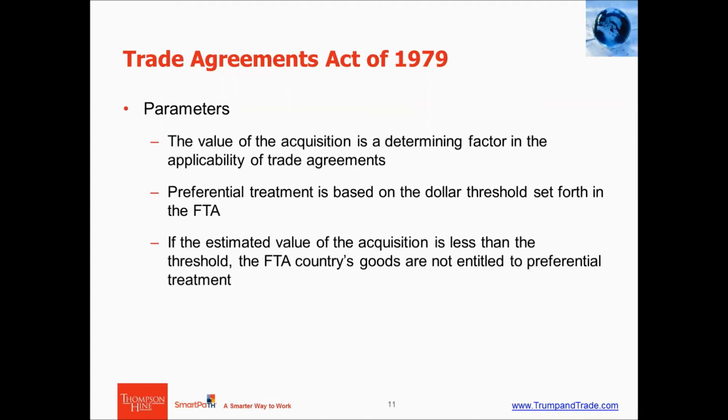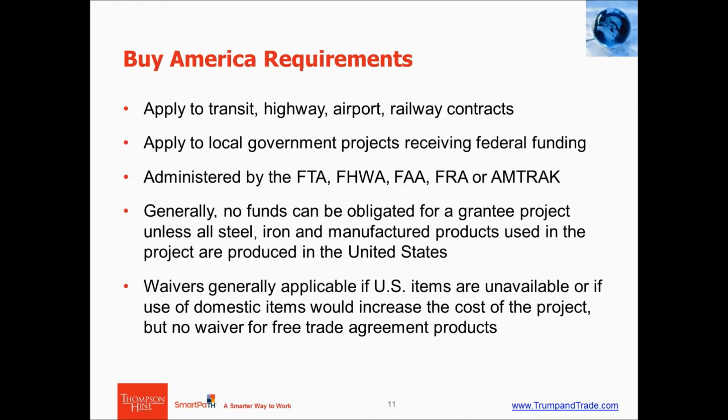There are parameters, though, if you turn to page 11. The preferential treatment for products from free trade agreement countries only kicks in if the estimated value of the acquisition at issue meets the threshold amount set forth in the applicable free trade agreement. If the estimated value is below that threshold, then there's not going to be any preferential treatment for the foreign country's products, and it will essentially be an acquisition for U.S. items under the Buy American requirement.